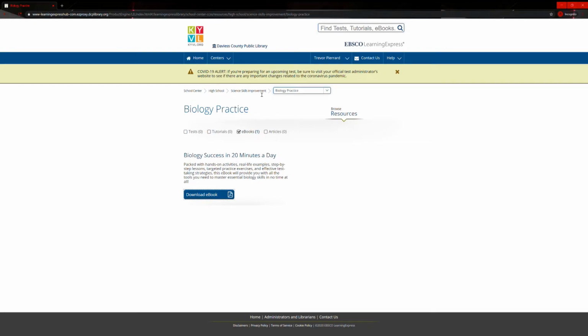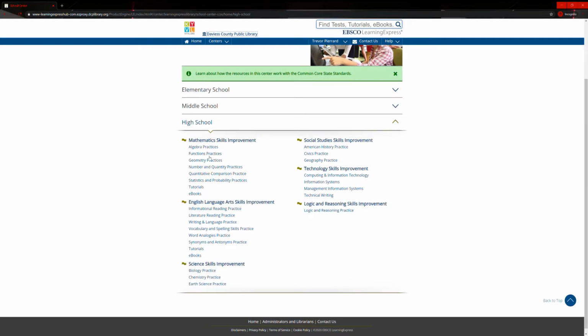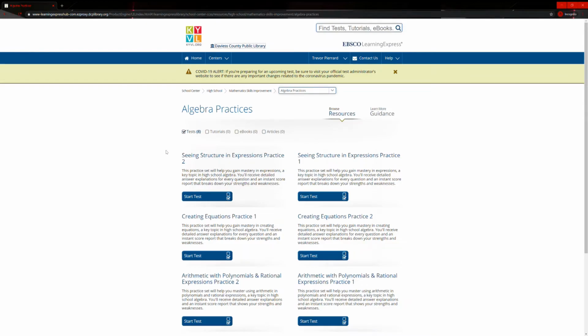So let's go back. We can click up here to go back to where we need to be, or you can click up here to go to some of the other areas. So let's click back to high school, and let's say we're going to look at algebra practices. As you can see here, it has a lot more information than just the one ebook. It actually has tests that you can take. So I could say Seeing Structures and Expressions Practice 2. I could click on Start Test. It's going to load the test up.